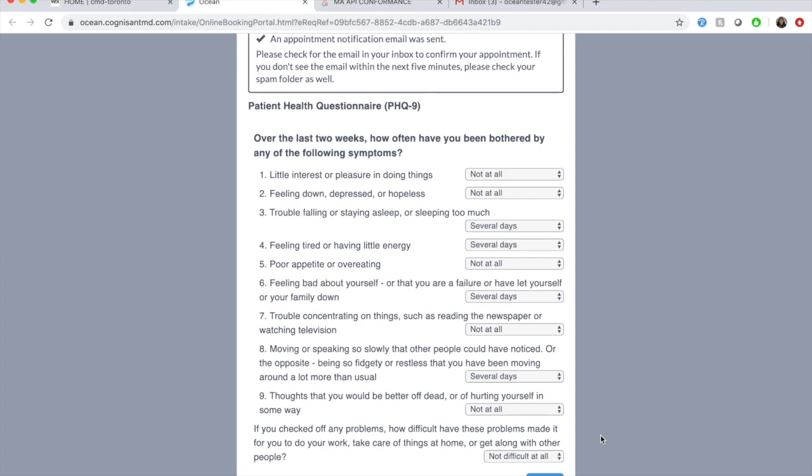So this is an example of a way that Ocean can assist with not just the booking process, but the history taking. And you can set this up so that, for example, the nurse's schedule or some other allied health professional's schedule appears based on that visit type as well. So an immunization would show the nurse's schedule and could perhaps clarify which immunization is requested from the patient.